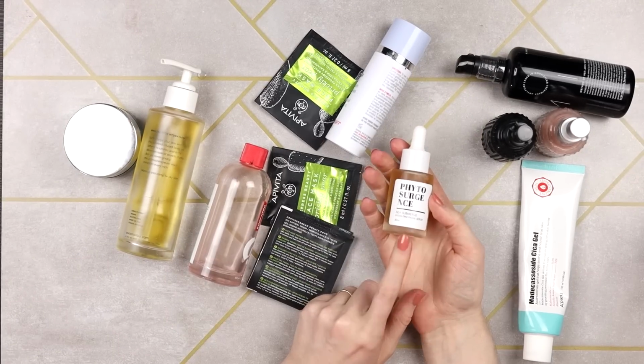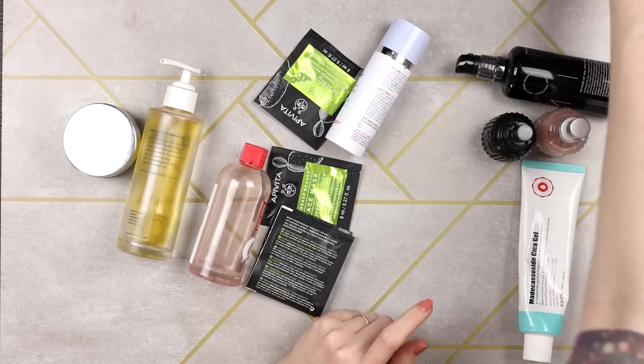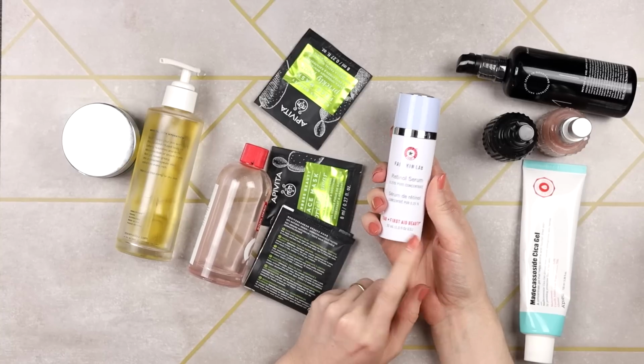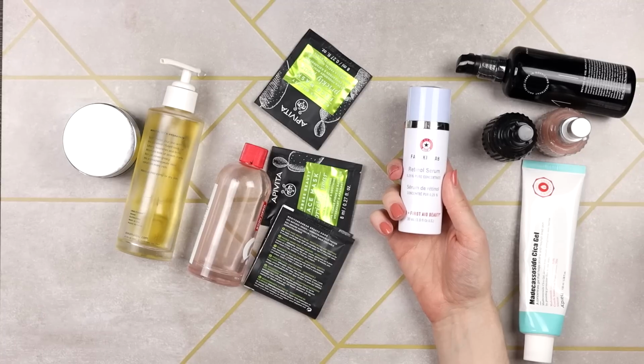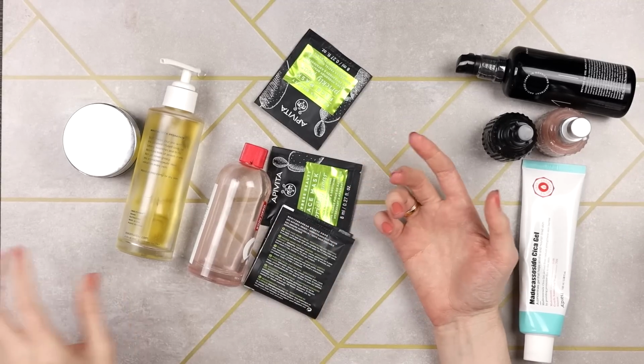The Phytosurgence Sea Submerged Serum, I'm going to set aside because I'm reviewing Phytosurgence later this week. This First Aid Beauty Retinol, obviously I'm not using it on my face because there's a retinol in my Curology serum, but I've been using it on my chest and back, and it has been helping to clear up my skin. So I'm going to put that in the moving boxes.